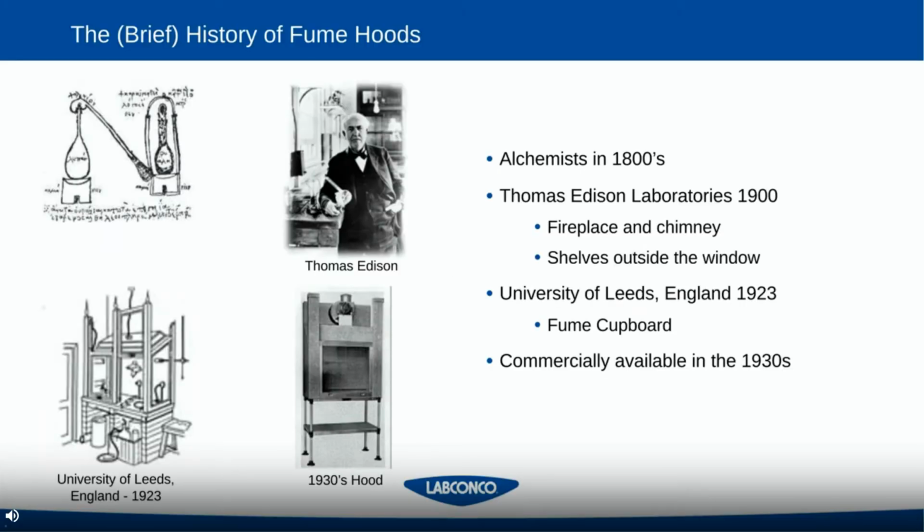So fume hoods, the concept for the prevention of contact with hazardous chemicals goes way, way back. There are drawings and notes from alchemists that date hundreds of years before we came into contact with our first fume hood that shows these similar practices. We find more evidence of laboratory ventilation type implementation of practices in the Edison laboratories in the early 1900s.